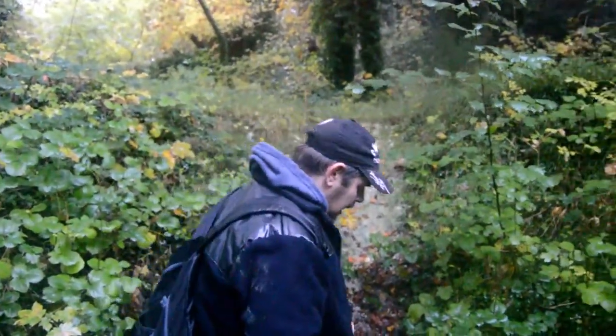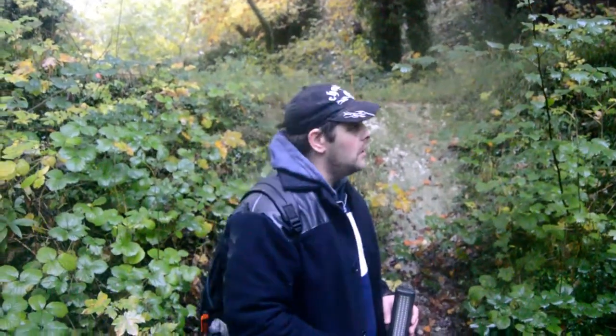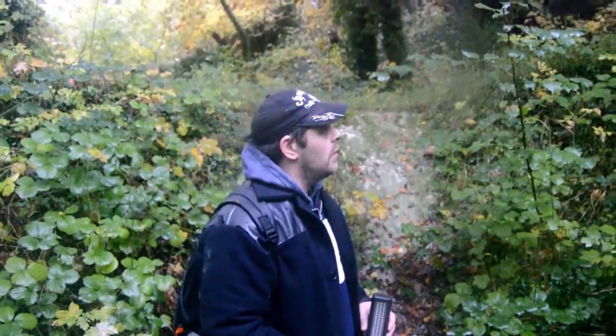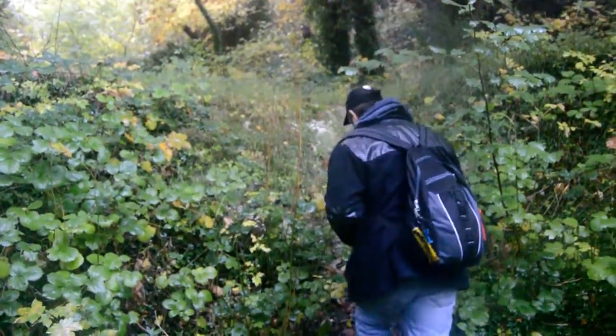But yeah, we're going to go up the top now and see if we can video that bit, and see what state it's in, to look down. It might be overgrown, so we might not be able to do that one, but we'll see. So yeah, alright.